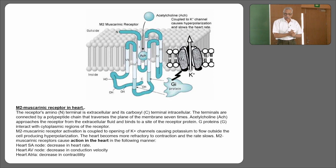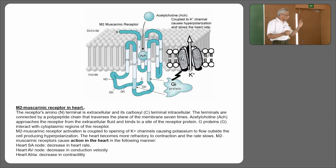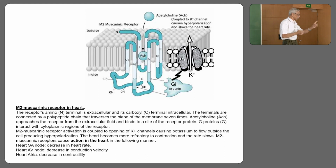Okay, it's a rat, it's beating 250 times, no problem. Then you take a pair of electrodes, you dissect out its vagus. Whose vagus? That rat's vagus. You place your electrode on the vagus and give a small current, a small shock. Are you with me? So, what you are doing is electrically exciting the vagus nerve.